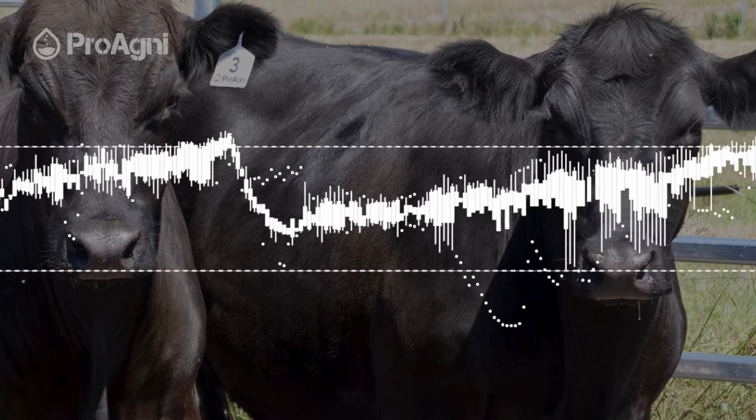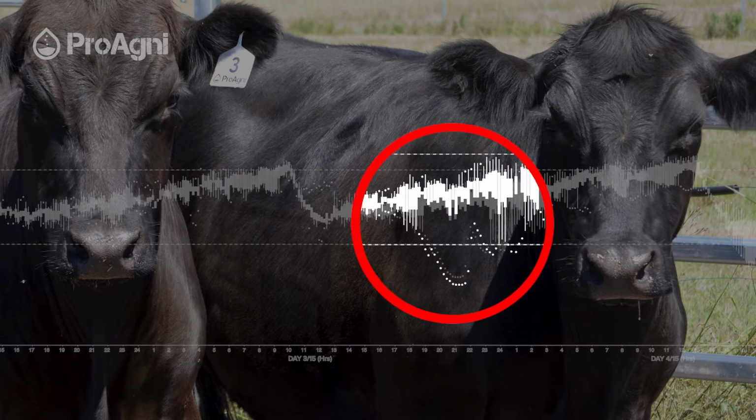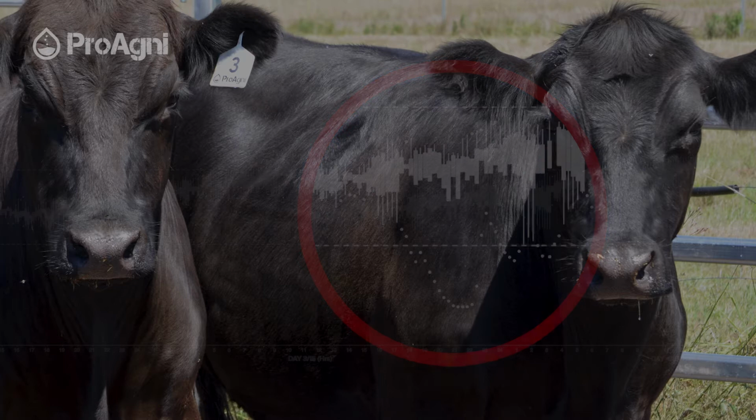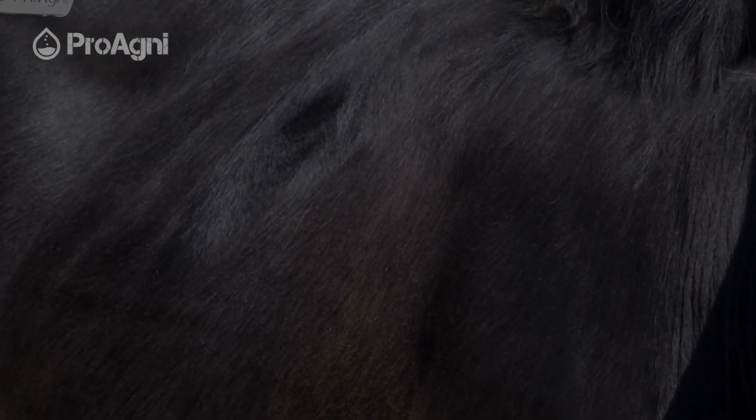The tiny columns represent the range of data between the 25th and 75th percentiles, and the dots represent the outliers. The longer the columns and further away the dots, the greater the variability between the 5 animals in that group. Let's compare the changes in pH over time and step inside the rumen to observe what every feedlot manager sees during grain induction.